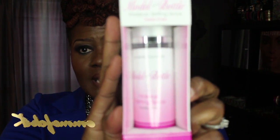The next thing I purchased was from Model in a Bottle. It looked like they had new products, when actually they changed the packaging. So their packaging looks like this now.